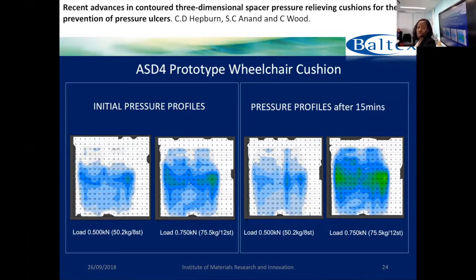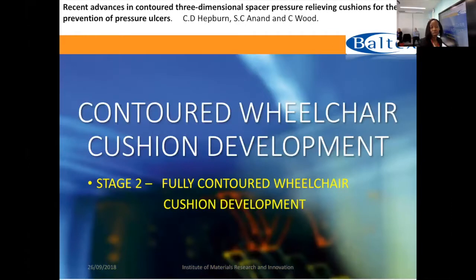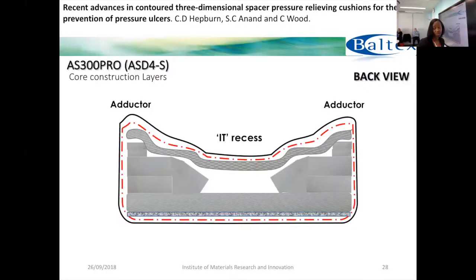So using the original prototype of the ASD4, which was just a recessed cushion, we went on to create a fully contoured cushion. These became the AS300 Pro and the AS400 Pro, using the development from the original development of the recess area.